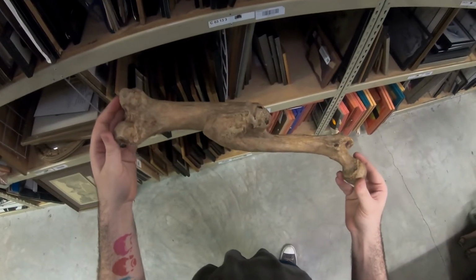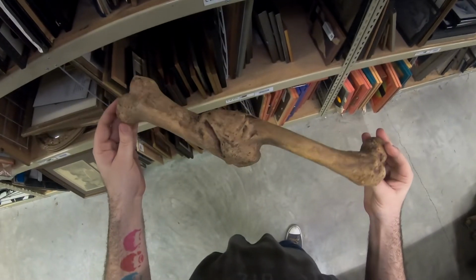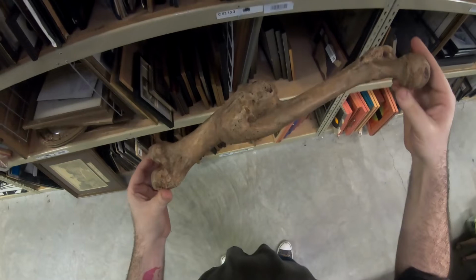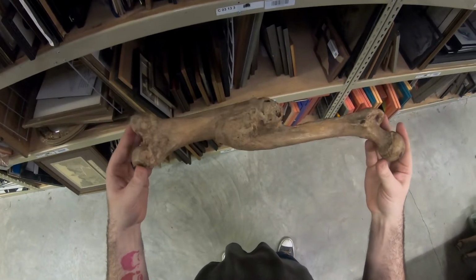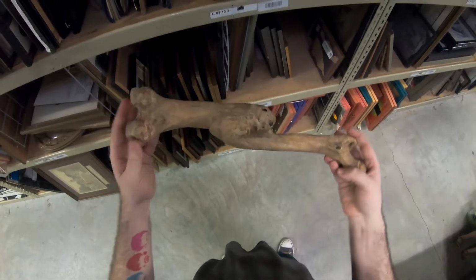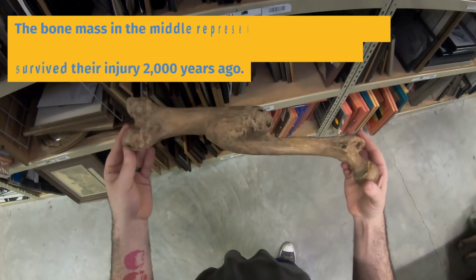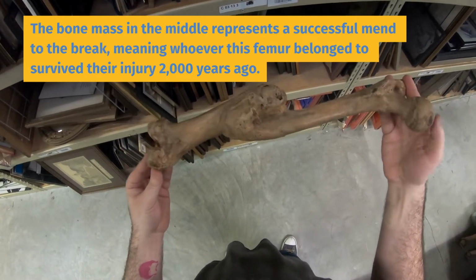So I want you to imagine 2,000 years ago, you broke your femur, and this was how it healed. Now, the even more amazing thing about this is not only is it a break, but because of this massive bone here in the middle, you know it actually healed. The person survived this. He lived, and this is how it healed.